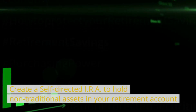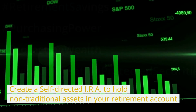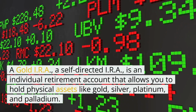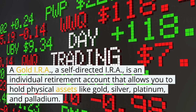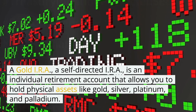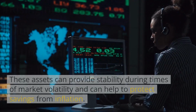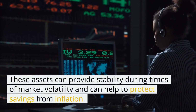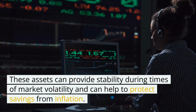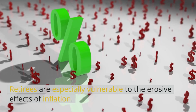Create a self-directed IRA to hold non-traditional assets in your retirement account. A Gold IRA, a self-directed IRA, is an individual retirement account that allows you to hold physical assets like gold, silver, platinum, and palladium. These assets can provide stability during times of market volatility and can help to protect savings from inflation. What are the risks of inflation for retirees?